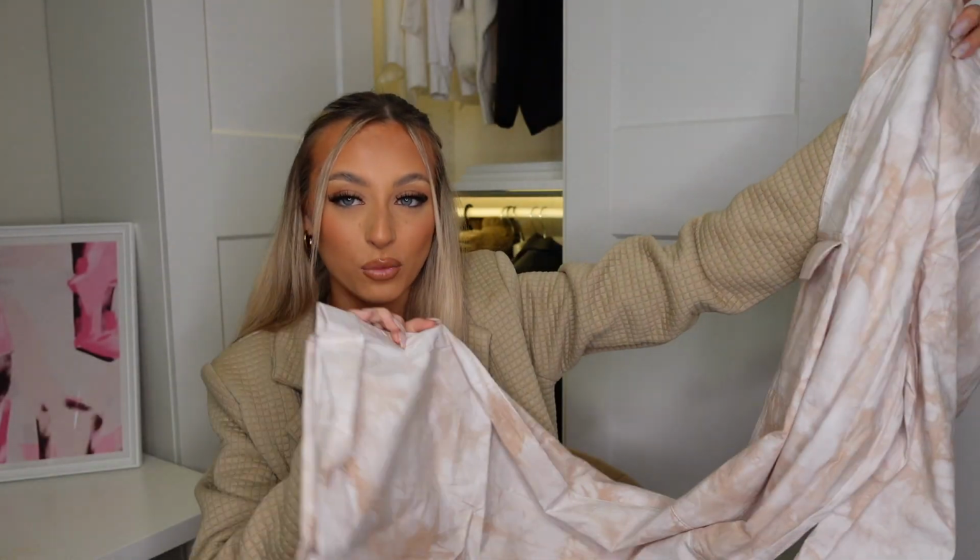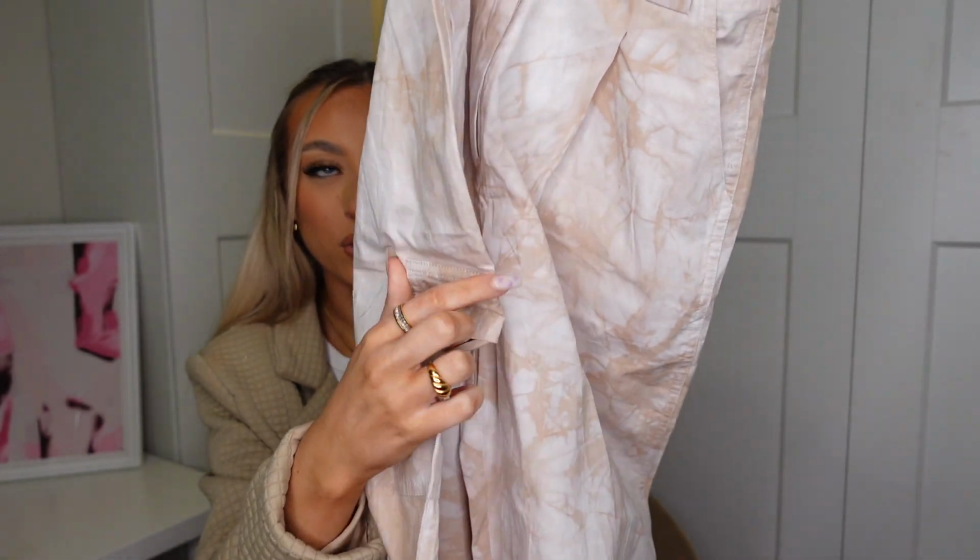These are going to be so sick for when I'm going out of uni, because you guys know I literally live in cargos when I'm at uni. So these are going to go to the uni cargo collection. Like a tie-dye wide leg moment, of course. But the tie-dye is kind of like nude, and that's why I really love them. They've got little cargo pockets on the side.